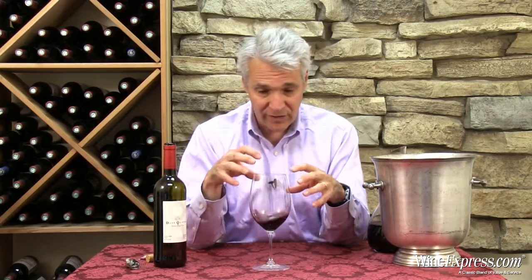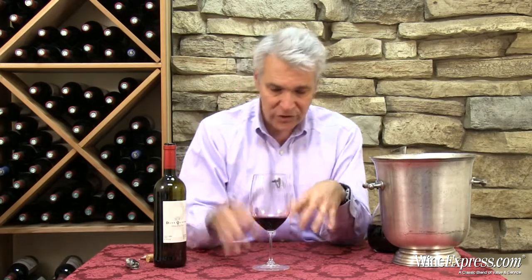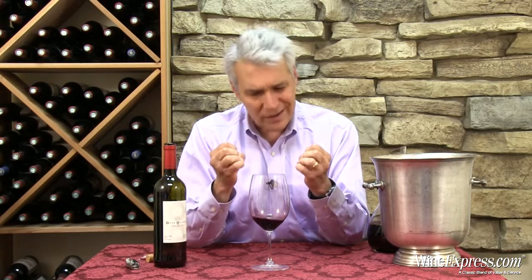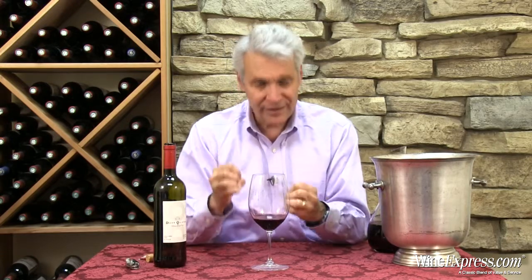I mean, I guess you think about vintage port, and that's a wine that obviously ages forever. And in many ways, this wine has some similarities to that in terms of the style of the fruit and the structure, but obviously doesn't have the sweetness. But it's a nice, big, bold, easy-to-like red wine. Happy drinking.